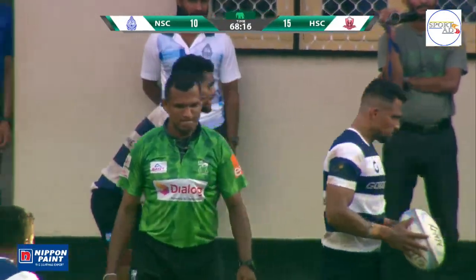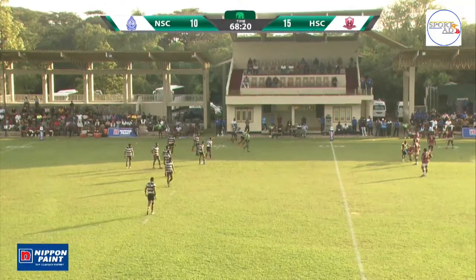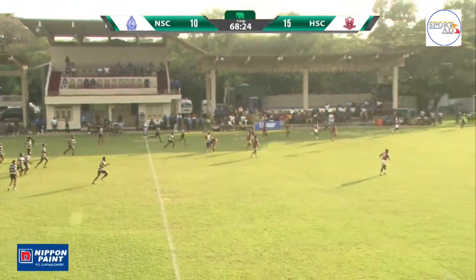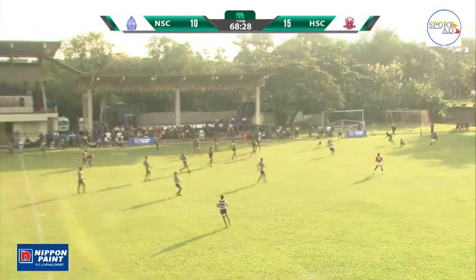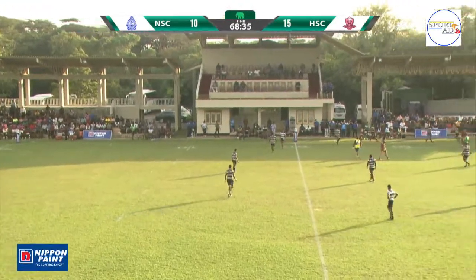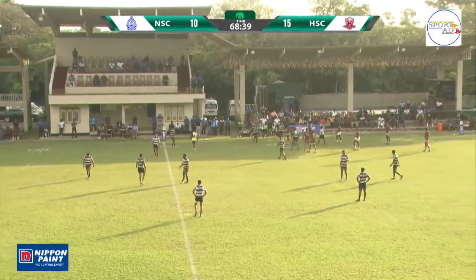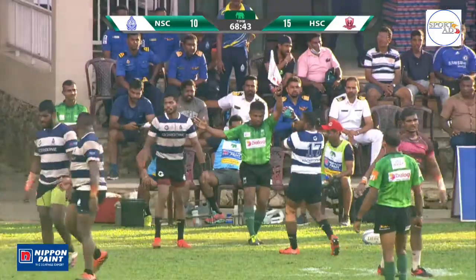Dinesh with the ball. Ball seems to be in field. Hasn't been cleared well. And Havelock SC kicking the ball back. Still, it's going to be Navy ball once again.